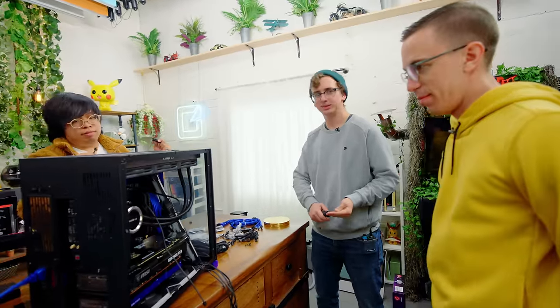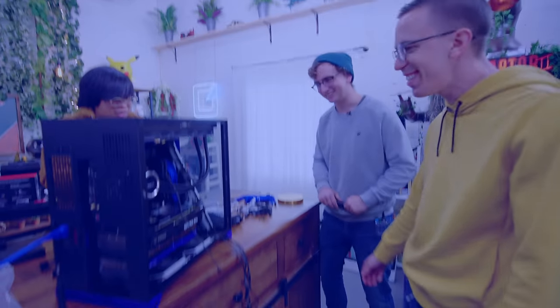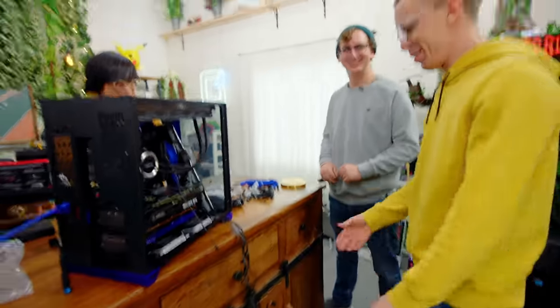I'm blue, da ba dee da doo da da ba dee da ba da da da da da da da da da da da da da da da da da da da da da da da da.